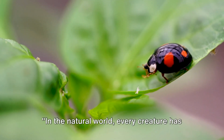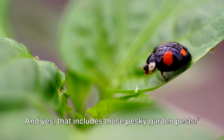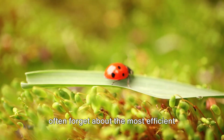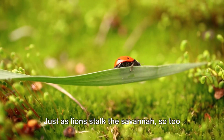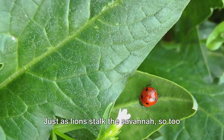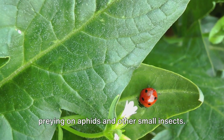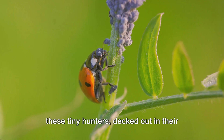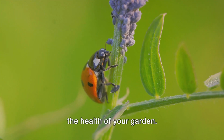In the natural world, every creature has a predator. And yes, that includes those pesky garden pests. When we think about pest control, we often forget about the most efficient exterminators around, nature's very own predators. Just as lions stalk the savannah, so too do ladybugs patrol your garden's greenery, preying on aphids and other small insects. It's a fascinating spectacle watching these tiny hunters, decked out in their vibrant red armor, as they help maintain the health of your garden.